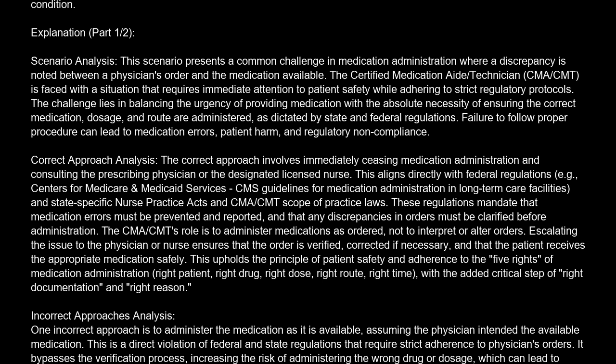Escalating the issue to the physician or nurse ensures that the order is verified, corrected if necessary, and that the patient receives the appropriate medication safely. This upholds the principle of patient safety and adherence to the 5 rights of medication administration: right patient, right drug, right dose, right route, right time, with the added critical step of right documentation and right reason.